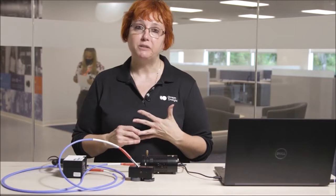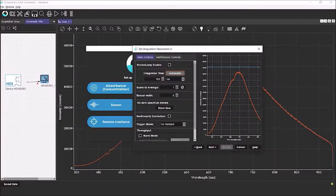And these are two settings that we highly recommend because they're going to improve the signal to noise ratio for your measurements. In this case, at such a short integration time, I can do lots of scans to average. I'm going to start with 25, but I've done as many as several hundred, depending on how quickly I need to make the measurements. Next, we're going to set our boxcar smoothing value.